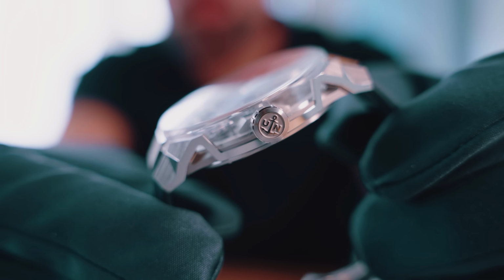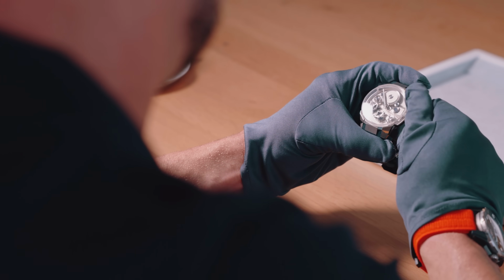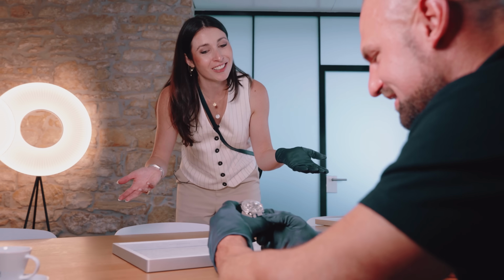From centuries of innovation to today, Ulysse Nardin carries the spirit forward with the new Free-Wheel Malacourt. It's a tribute to mystery watches from the 19th century. You have some parts of the mechanism that are visible and some are hidden. So you really don't understand how it works.